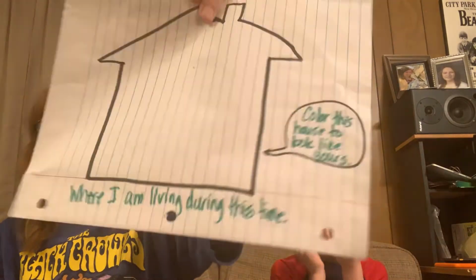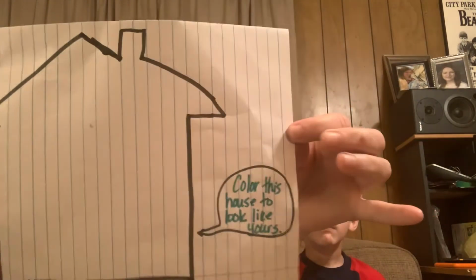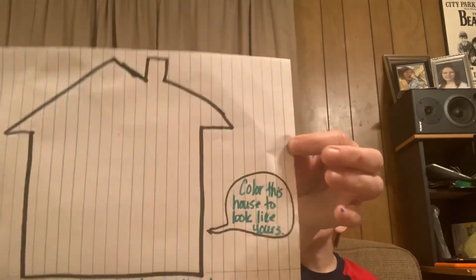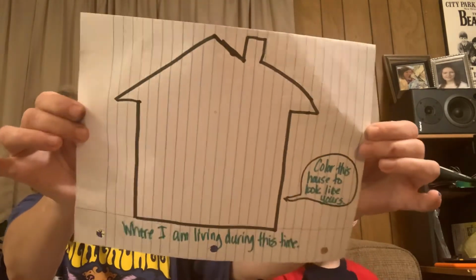This is like where I am living during this time. So it's just a picture of a house. Draw maybe your family that's in there, maybe your bedroom, however you want to decorate or color that. And that is your fun COVID-19 time capsule activity, our fun activity that we're going to do for that. Okay? So I believe that's it. And that's going to wrap it up for this Wednesday.